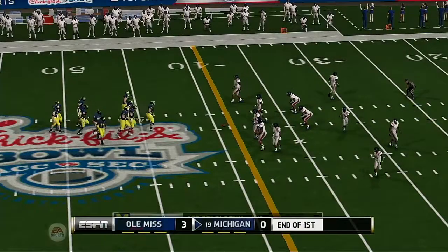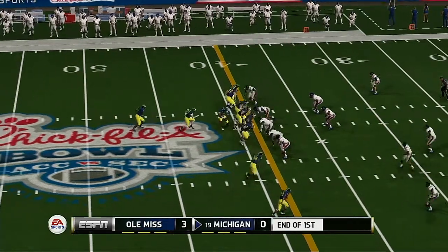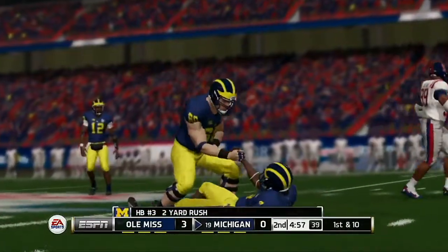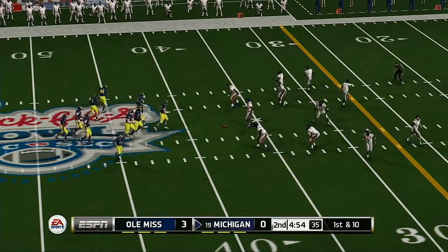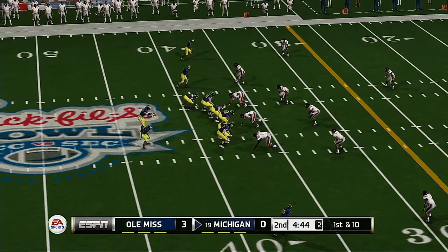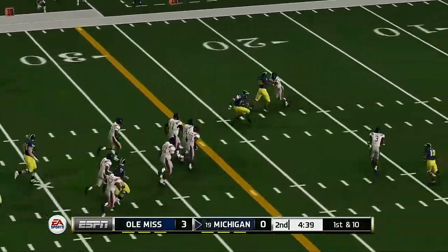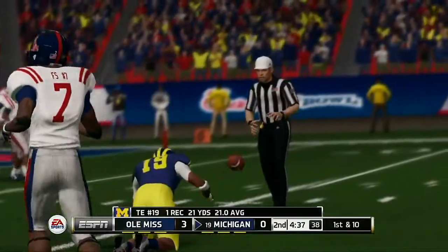Welcome back here. We resume action now here in the second quarter. Gets to about the 37-yard line. From the 37-yard line, first down. He's got it with room to run. He's at the 20, and he's taken down at the 16-yard line.